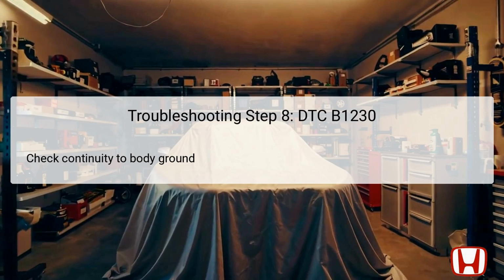However, if continuity is not found, this indicates a more profound issue, potentially requiring further investigation into the climate control unit itself or additional wiring issues. This continuity test is an essential diagnostic step.